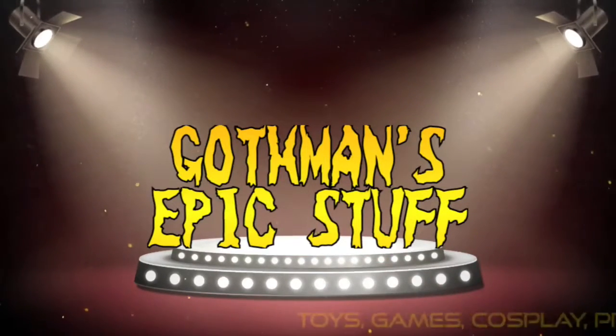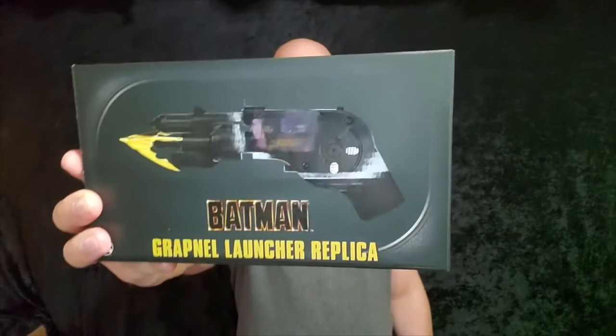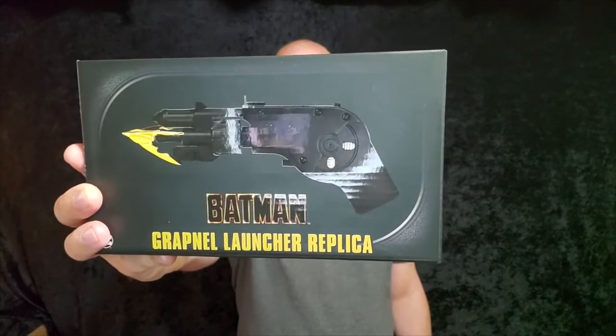Behold my stuff. Okay, so the first thing we're going to look at is this grapnel launcher replica from NECA for the '89 Batman, possibly even for the new Keaton appearing in The Flash. We might see this gun again. This was a really iconic prop because before this occurred, Batman really just threw a batarang with a rope attached to it, Adam West style. We didn't really see a gas-powered or an air-powered gun.